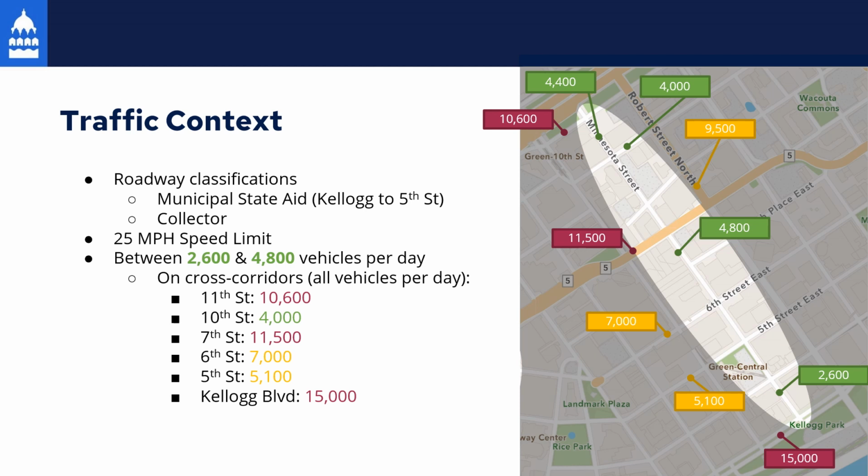Minnesota Street today is classified as a municipal state aid street and a collector roadway. It has a 25-mile-per-hour speed limit. Pre-COVID, the traffic volumes were relatively low. They varied between 2,600 vehicles per day to 4,800 vehicles per day. Some of the cross streets have significantly higher traffic volumes as shown in this graphic. The details here are important for engineering design parameters, and so we can understand roughly how many people have historically been accommodated by vehicle on these and the nearby corridors.